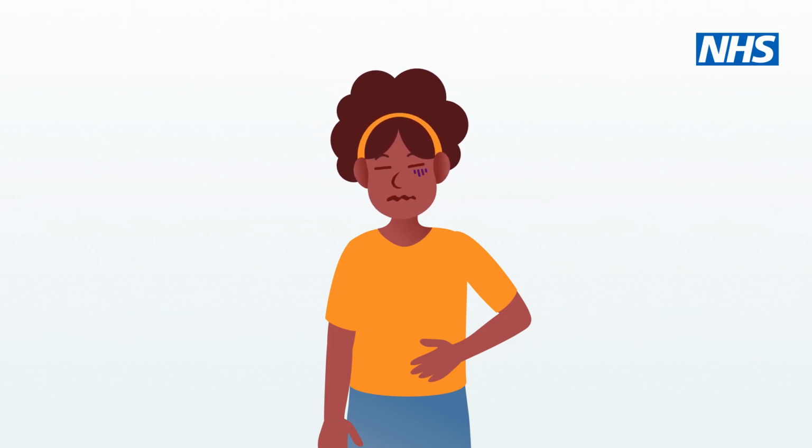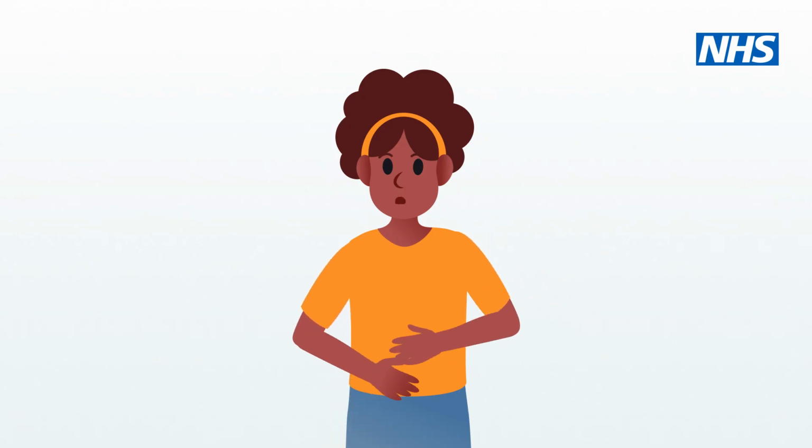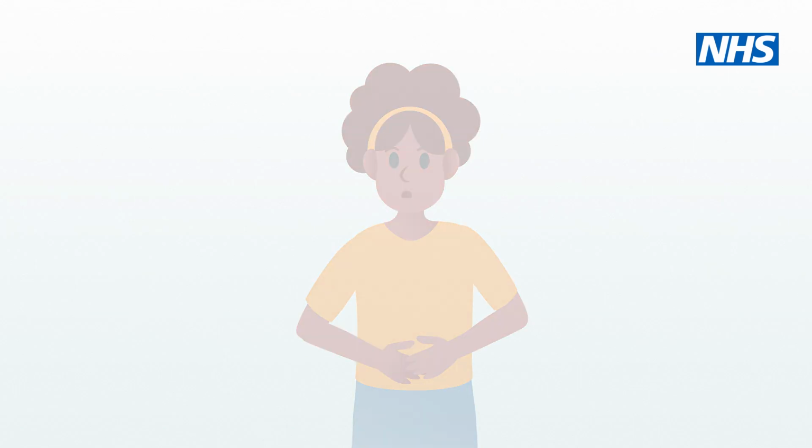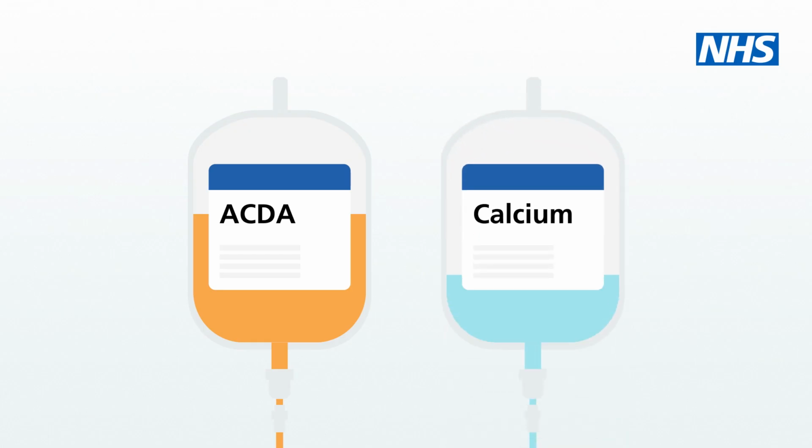The most common are nausea, tingling around your lips, nose and fingers, a metallic taste in your mouth, or a shaky, vibrating sensation. These are caused by the anticoagulant fluid we use to prevent your blood from clotting in the machine. This can naturally lower calcium levels in your blood. Let the nurse know if you feel any of these symptoms. They can manage them by slowing the procedure down and giving you some calcium in a drip.